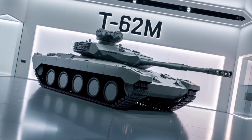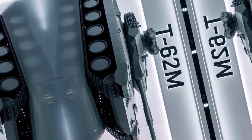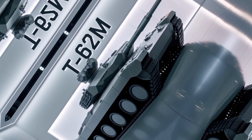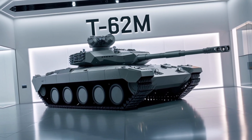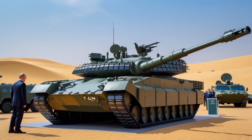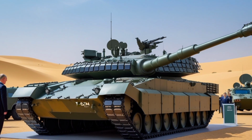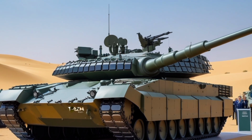But let's not just talk specs. The T-62M is also a symbol of its time. It served in Afghanistan, where it proved itself as a tough and reliable fighter in mountainous terrain and guerrilla warfare. It fought in Chechnya, in the Middle East, in Libya, Yemen, and even today, decades later, it still sees combat. Not because there's nothing better, but because it still works. It moves, it shoots, it protects, and it wins. And that earns respect.